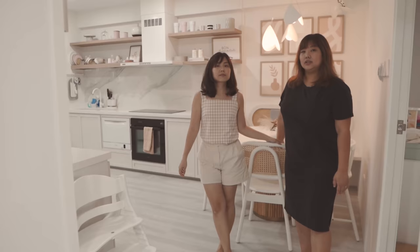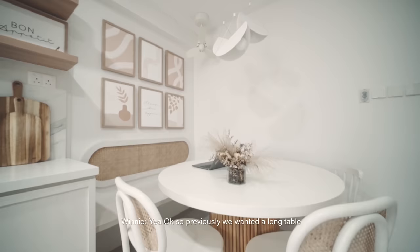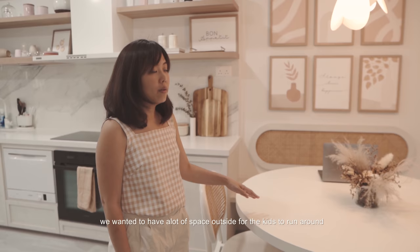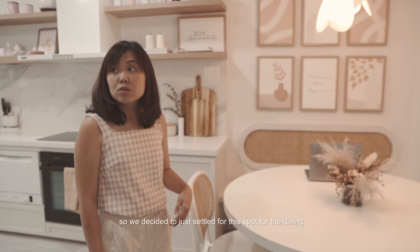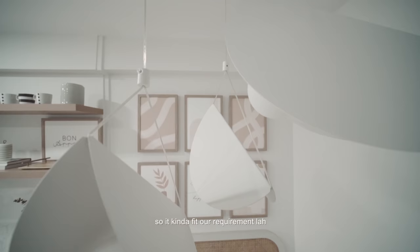Welcome to Sing's Cafe. So this is also another Instagram-worthy spot. What inspires this design, and who came up with it? Previously we wanted a long table, but then we realized that we don't have enough space. We wanted to have a lot more space outside for the kids to run around, so we decided to settle for this spot for the dining. It kind of fit our requirement.